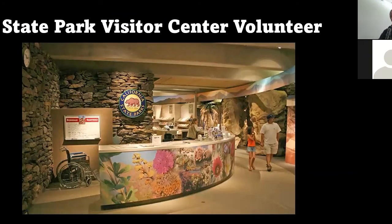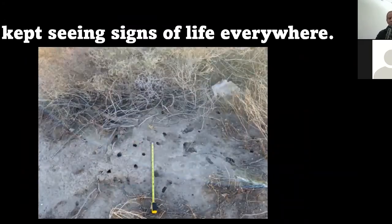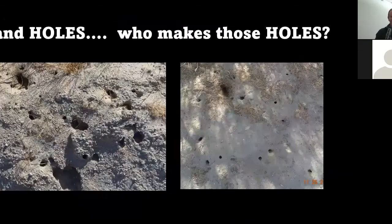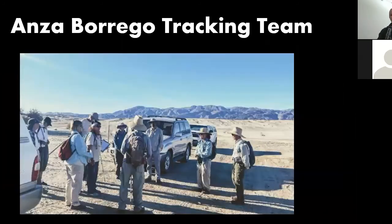After we moved here, I became a visitor center volunteer, and I became a naturalist, started taking photos. But all the time, I'm wondering, what are all these things out here? I'm seeing signs of life everywhere in a desert that I don't normally go out during the day and see that much stuff, right? And I'm going, who makes all these holes? Who makes all these tracks? There's all these different tracks that you see. Who makes them? How do you tell the difference between a feline and a canine and a mountain lion and a dog?